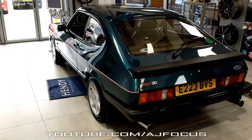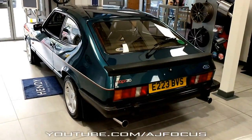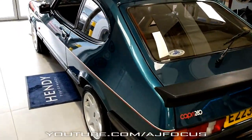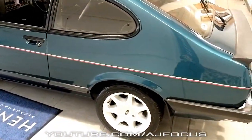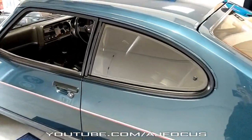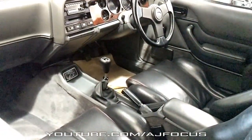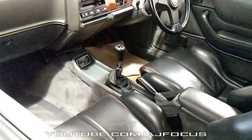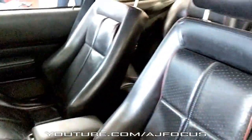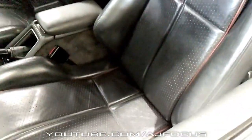But the best, along with the Sierra, a Capri. Oh man. And my dad had one of these back in the day. And this one's mint though, this thing is absolutely mint. I've never seen a Capri in this condition before. Man, that is absolutely mint in there. Man, it doesn't look like anyone's actually sat on those seats at all.